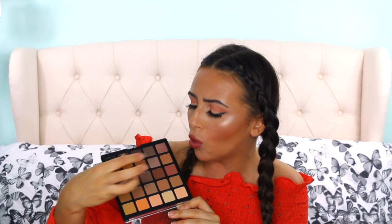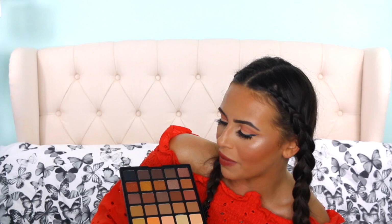It's £19.50 for 25 shades, but for 25 shades that I'm going to use, it's got the warm tones, it's got the cooler tones, it's got the browns, it's got the darks, it's got the black, it's got the smoky eye. I can do anything I want with this palette. Not anything I want because I'm not that good at makeup, but I will try. And then you've got all these sparkly pigmented shades.